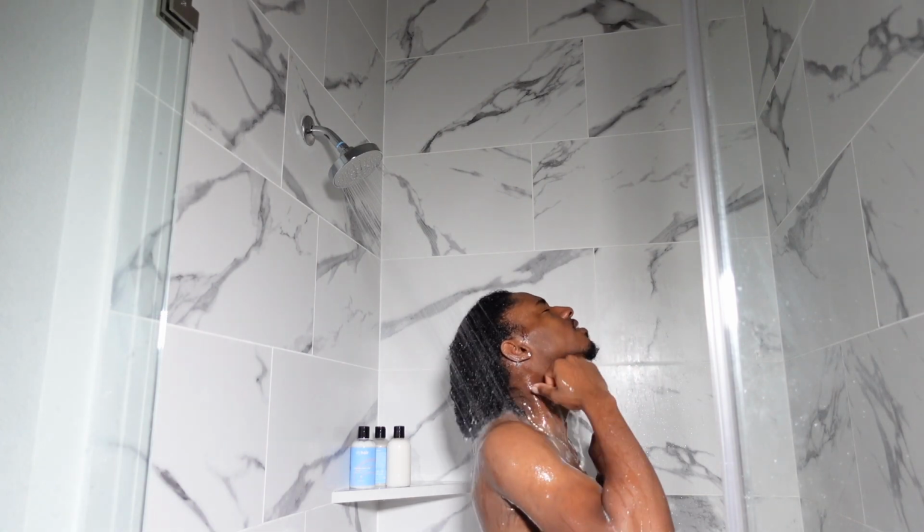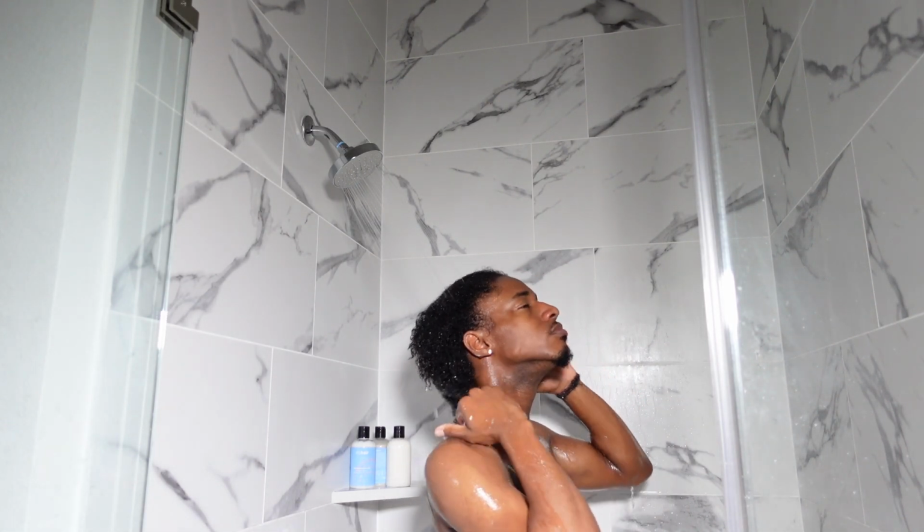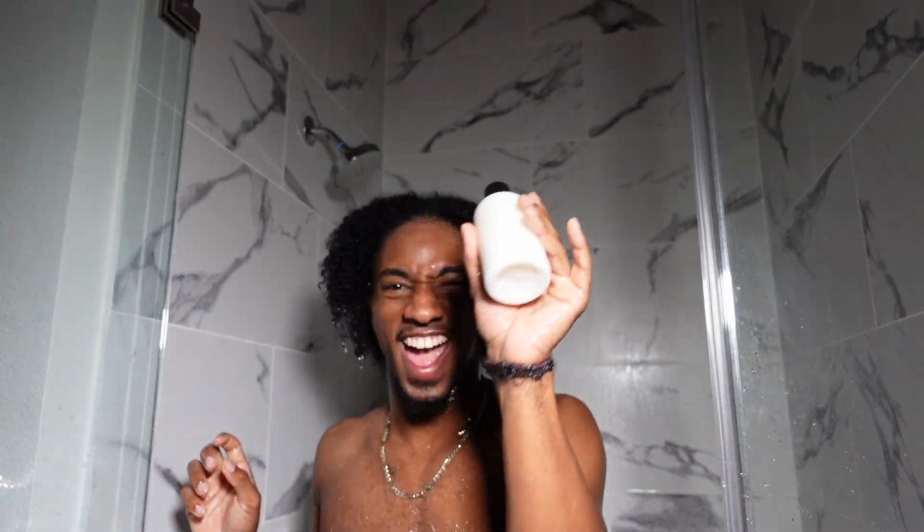I haven't needed to. I think the shampoo and conditioner have the perfect balance of moisturizing ingredients, but also proteins. And so my hair just seems to be really balanced with just these two products alone. After I finish rinsing out my conditioner, then I go in with the leave-in.